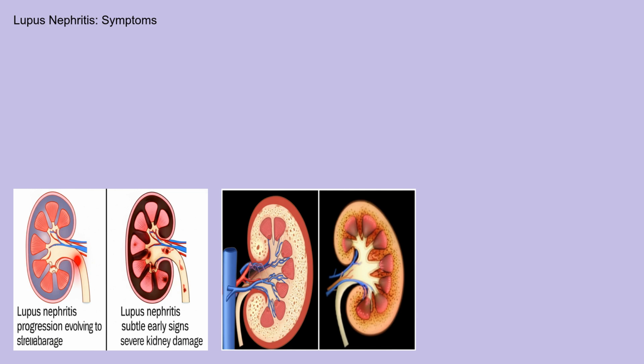The symptoms of lupus nephritis can be subtle in the early stages, making early detection challenging. Common signs include proteinuria, the presence of protein in urine, hematuria, or blood in the urine, edema, swelling in the legs, ankles, and feet, high blood pressure, and in severe cases, kidney failure symptoms like fatigue, nausea, vomiting, and loss of appetite. Not everyone experiences all of these symptoms, and some may have symptoms that are easily overlooked.